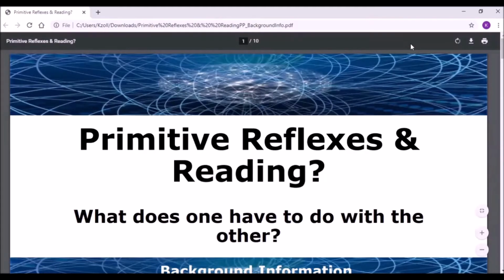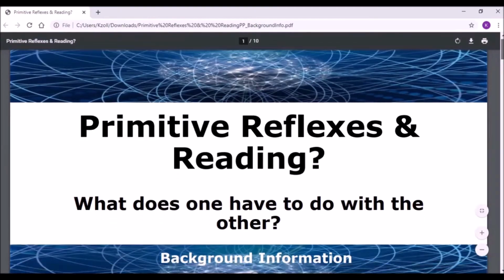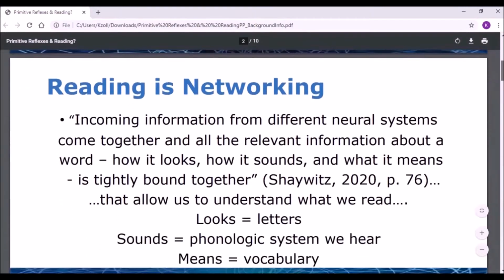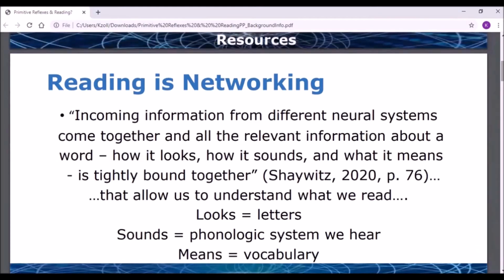Okay, so let's talk about primitive reflexes and reading. What does one have to do with the other? How are they related? Let's start with reading. Reading is networking, right? Incoming information from different neural systems comes together, and all the relevant information about how a word works, how it looks, how it sounds, what it means, is tightly bound together, according to Sally Shaywitz, 2020. That allows us to understand what we read.